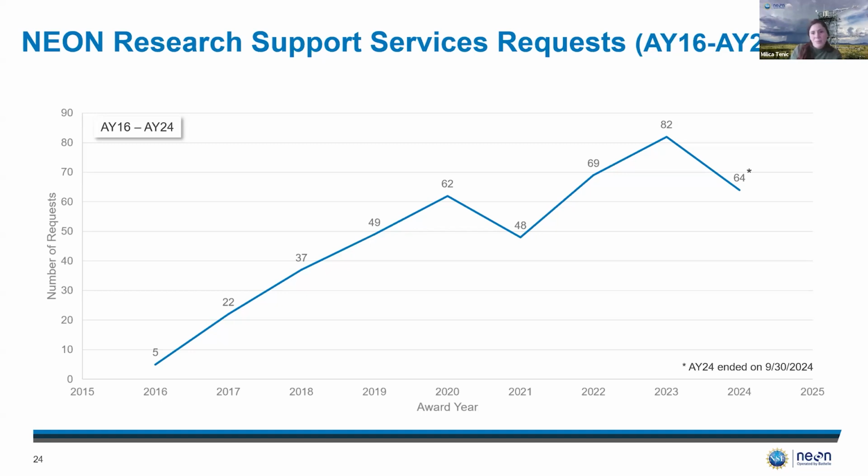You see that slight dip in award year 2021, and this was due to the heavy impact of COVID. During award year 2022, we saw a return in the number of requests, but it was still slightly lower than we were expecting, and we're thinking that is, again, due to the impact of COVID.